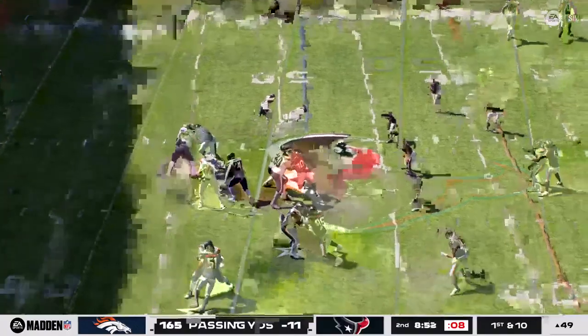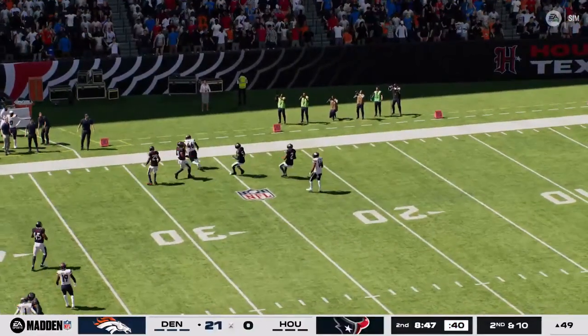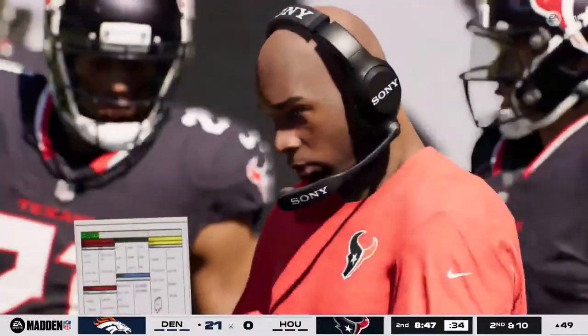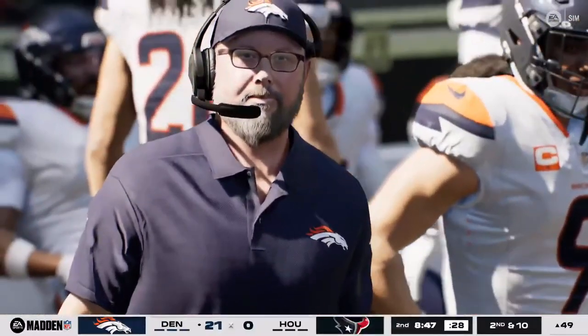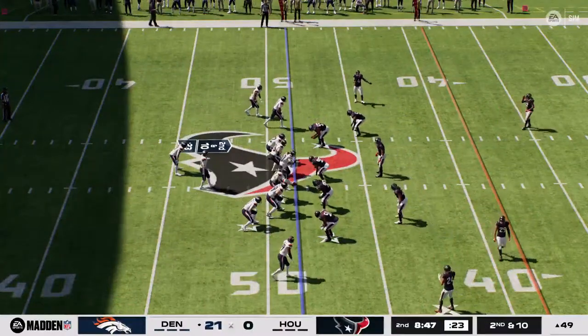Action with Nix. And that one drops down, incomplete. Good coverage there, forced the ball free, and it's 2nd down. Oftentimes when you're losing a game and the team's still throwing with this kind of a lead, you start playing a little more physically. And they took that opportunity right there to be extremely physical and force that incompletion.